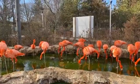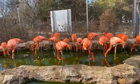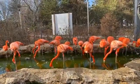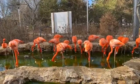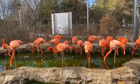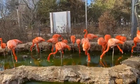You might also notice that our flamingos here are standing on one leg. So flamingos do this. A lot of scientists think that they do it to help conserve their body heat. By tucking that leg up close to their body, they're able to get that heat from their body to warm up their foot, and then they can switch those feet as needed.